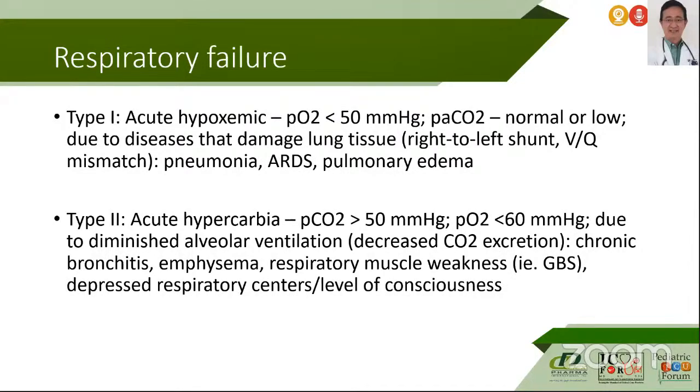Then you have type 2, caused by hypercarbia, or an increase in CO2 of more than 50 millimeters mercury. You can also have concomitant low PO2, and this is most likely because of diminished alveolar ventilation, in issues where you cannot excrete your carbon dioxide, such as in chronic bronchitis, emphysema. You have respiratory muscle weakness because of GBS, depressed respiratory centers, or level of consciousness.